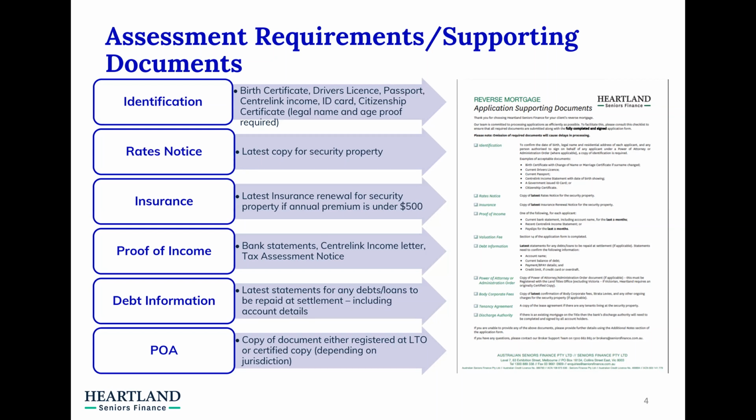So yeah. We also want to see debt information. So any debts that are required to be repaid or consolidated, we will need to see the full account details and make sure that they're current. And these can be for credit card debts that are to be repaid or mortgages.